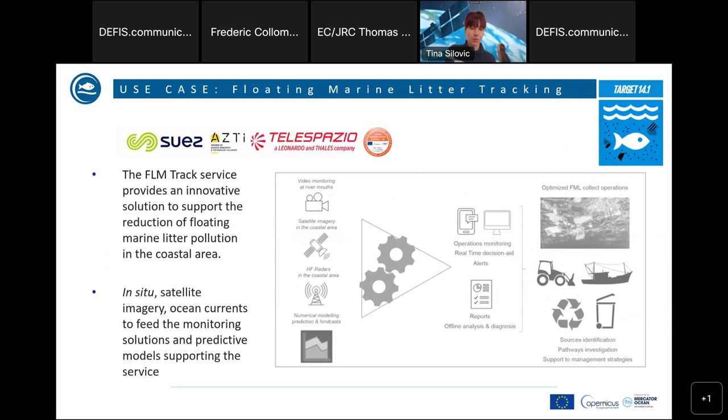I don't need to go further into the problem of plastic pollution. I think we are all aware of it. But one of the examples of using Copernicus marine data is this use case of floating marine litter tracking. This service provides a solution by tracking the marine pollution and also trying to predict its movement. They're using in situ and satellite imagery and ocean currents to feed their solution and provide predictive models.